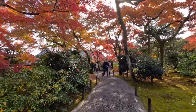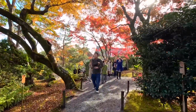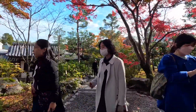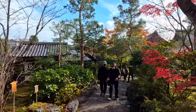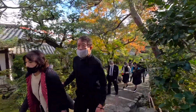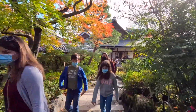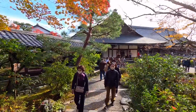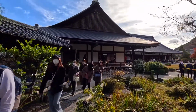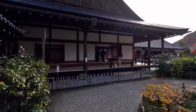Just find your way through the temple. Some temples have a sign to guide you, but this one does not. So I'm just trying to find my way to the other part. Check out the Kinkakuji video. I shared that as well. It's a really beautiful temple, the Golden Pavilion. I really enjoyed that one. I enjoyed it to the point that I visited that temple twice. Kinkakuji Temple, that's in another video.